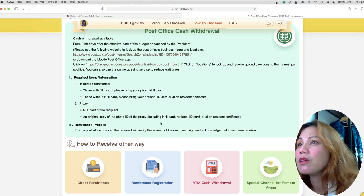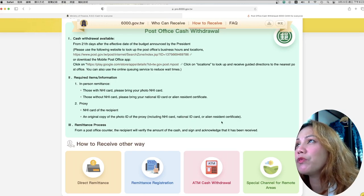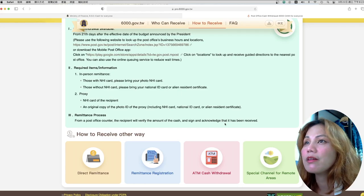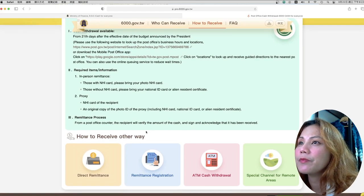So the proxy, like with national health card or national ID card, alien resident certificate. So something that would prove that that person is actually not an illegal alien. Yeah. So that person can claim your remittance or your 6,000 NT.